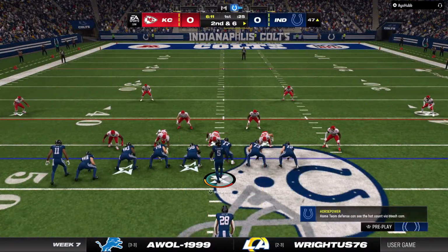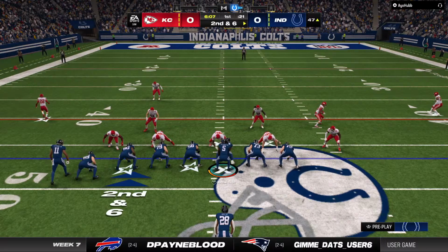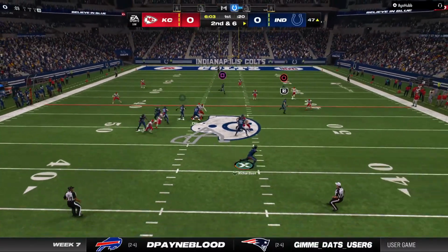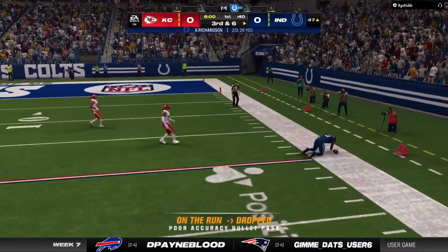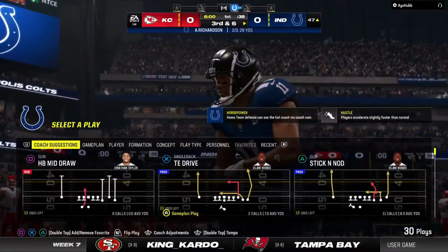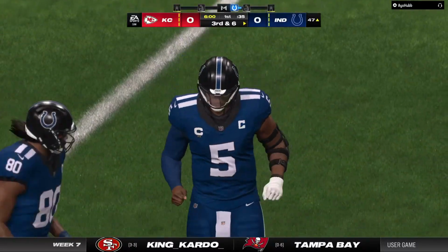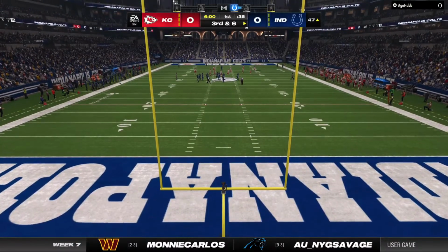Ball on the 47-yard line. Here's 2nd and 6. Now Richardson going to shift things up. Here's Richardson off the play fake. Flushed out right. And that is incomplete. No surprise at all. They're looking for the big man early in this one. The only surprise for them, he couldn't hang on to the pass.